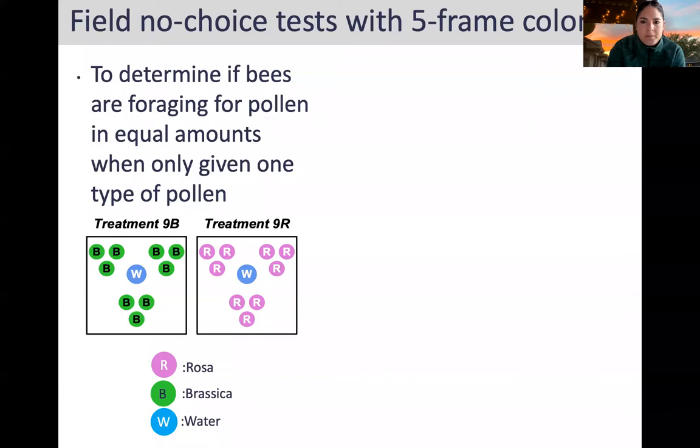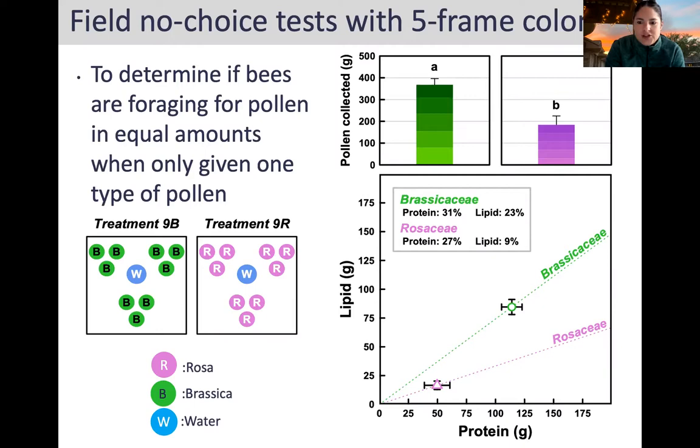And so our no choice test showed that the bees, and these are separated by day. So we did this experiment over five total days, and that's why you see a gradient of green shades here. They overwhelmingly preferred to consume brassica pollen compared to the consumption of rose pollen when they were only given one or the other type.